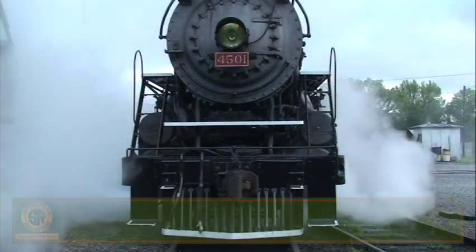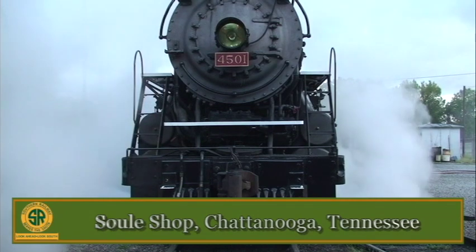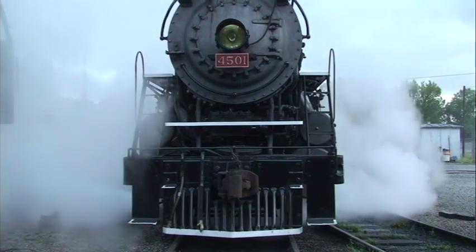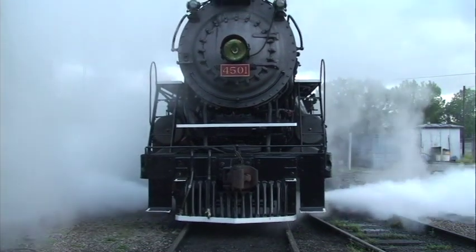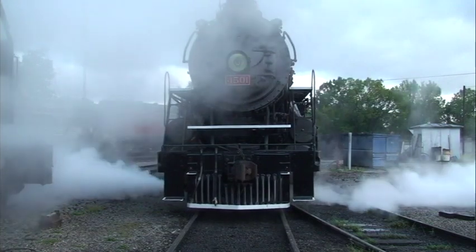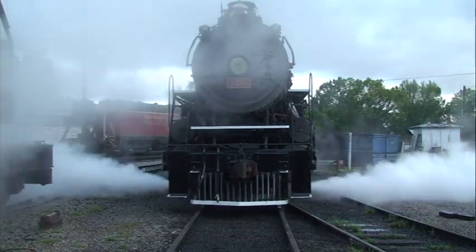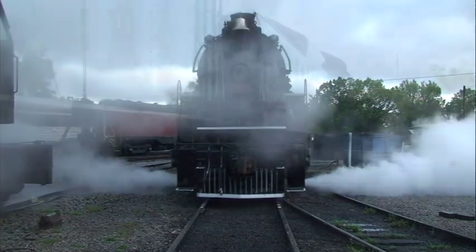In 2012, Southern Railway Mikado number 4501 was moved into the Sewell shop at the Tennessee Valley for an extensive rebuild. She emerged in the fall of 2014, rebuilt with improvements such as a mechanical stoker and a feed water heater. These improvements were made to many of the 1911 Baldwin sister engines, but never to 4501 due to her early retirement.